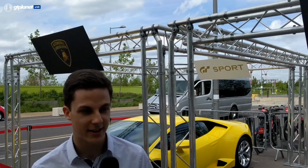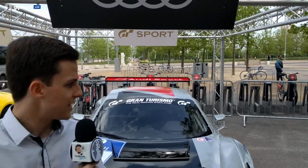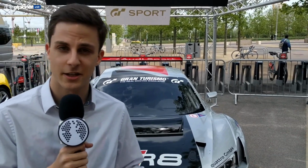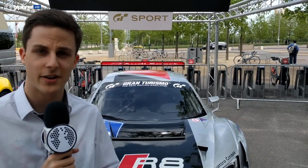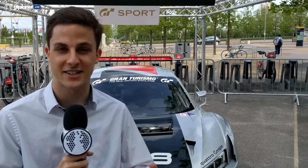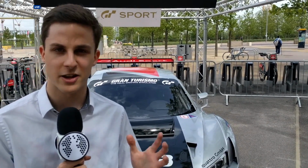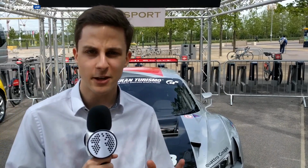There we are. And let's see who else we can talk to. I'll tell you what we'll do first of all, actually, is sign off from this one. So anyway, that's just a quick look at what's going on here, at the crowd control and the queuing area. People waiting to get in, people very excited to get their hands behind the wheel of Gran Turismo Sport here at the Copperbox Arena. And we'll see you in a few.